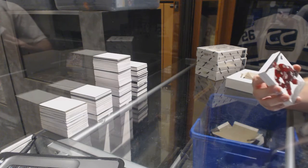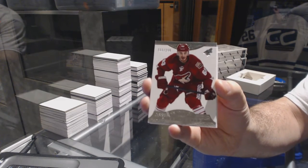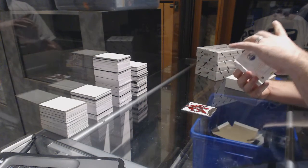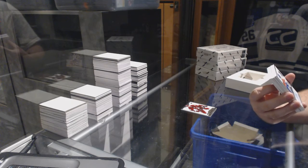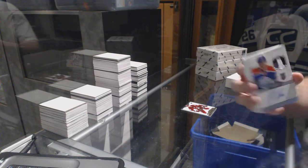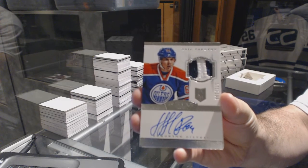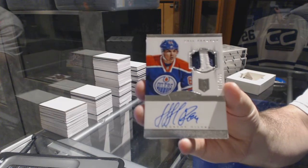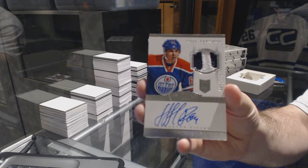Start off for the Arizona Coyotes, numbered to 299, Mike Ribeiro. Number to 199, short print rookie patch auto for the Edmonton Oilers, Nail Yakupov. Nail Yakupov, short print patch auto, 199.